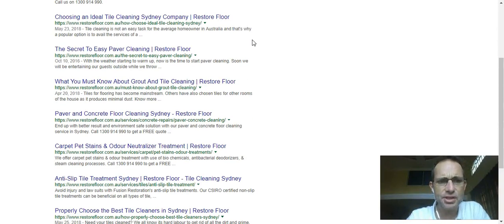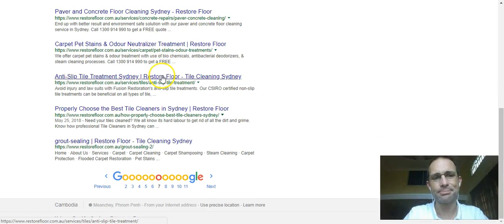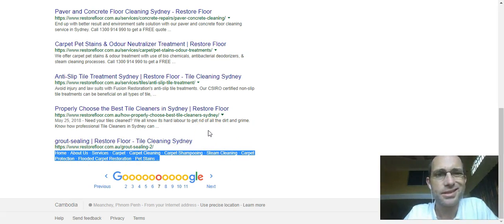Another thing here, you've got all these blog pages, but they don't really seem to be targeting anything. So I dare say you've got a lot of content cannibalization. You've got a pretty old website, so over the years they kind of degrade if you don't get things like this sorted. Grout sealing 2, this page again doesn't have metadata set and probably shouldn't be there at all. So you've got quite a bit of stuff to look at there.